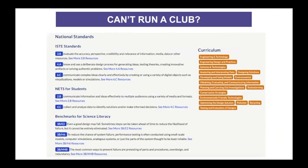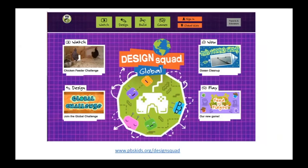Clubs can be run in any sort of program: in school, after school, in libraries. Anybody who wants to run a club is more than welcome to sign up and run a club. I just want to point out a few other resources and then I will be happy to answer some questions.